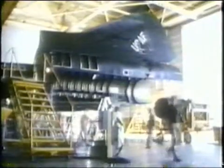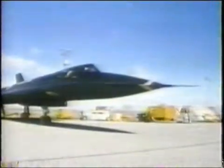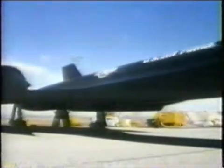The Blackbird was also designed to be difficult to see on radar. In some ways, it was the first stealth design. But perhaps the most extraordinary thing about the plane is that it took only 22 months to design and build, and was all done in total secrecy.